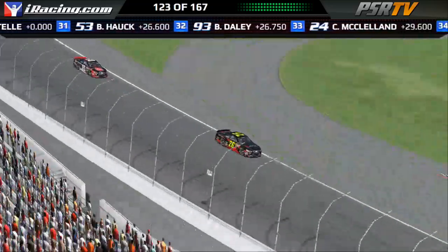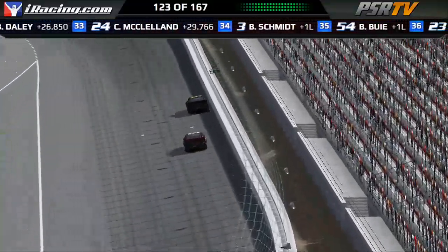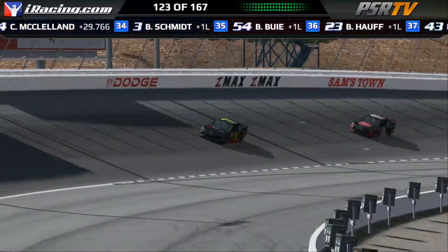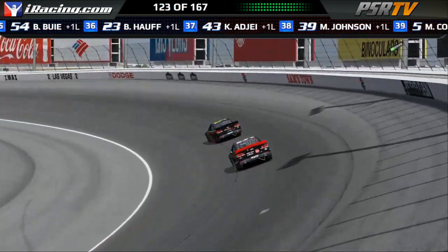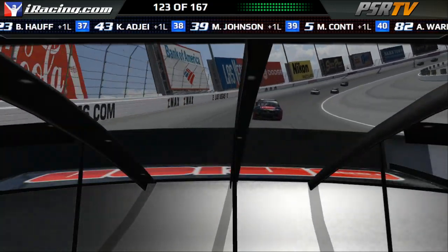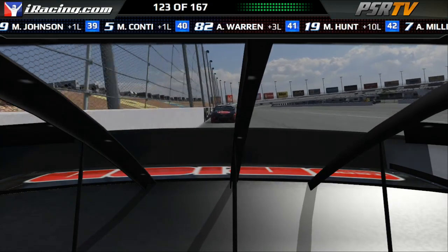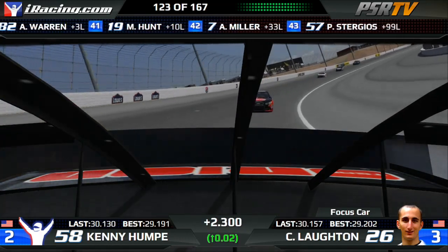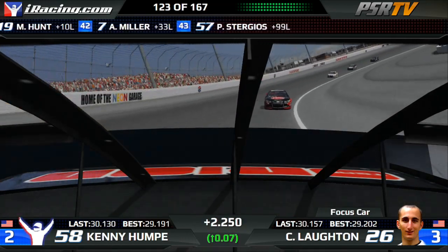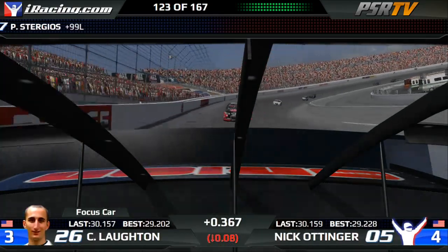Nick Ottinger working to catch the 26 of Chad Lawton. In fact, he's working to do that right now, and that could be the battle for position number 3. Ottinger was running in around position number 6 before the pit stops. Now he's running position number 4, and you're starting to see the 05 wake up a little bit, knowing that time is running out. We're just over 40 laps to go here at this juncture, and Nick Ottinger, Chad Lawton, knowing what's on the line.